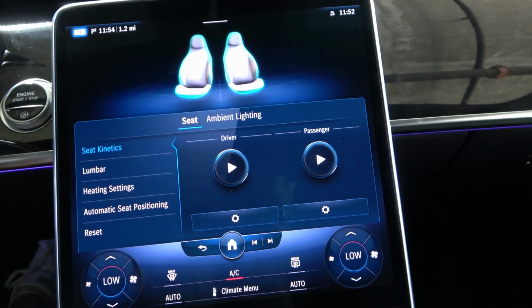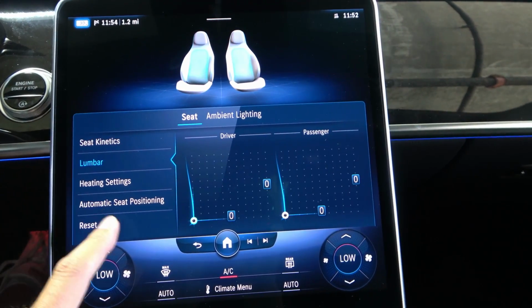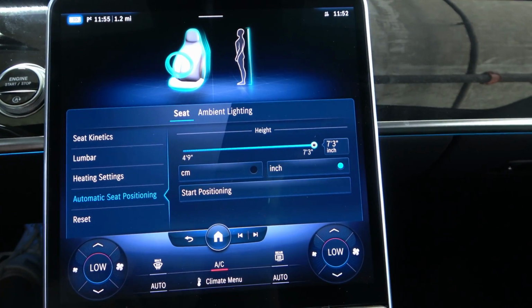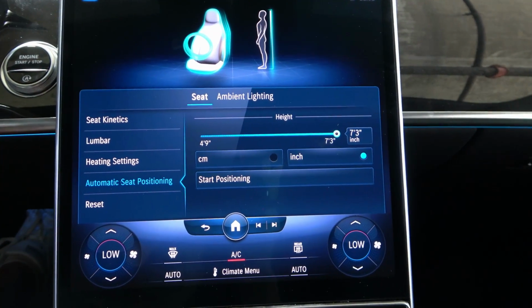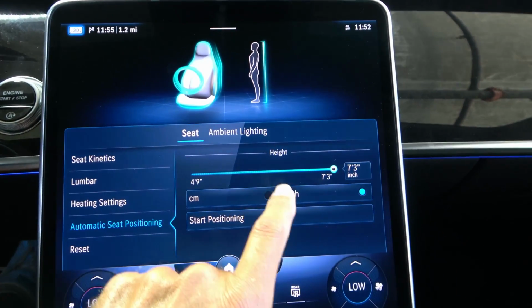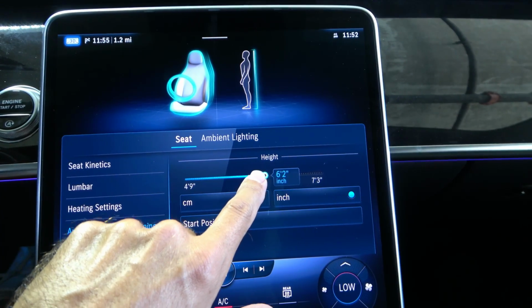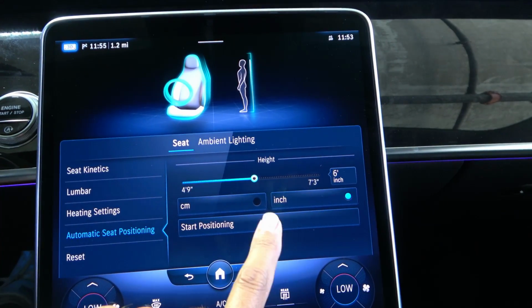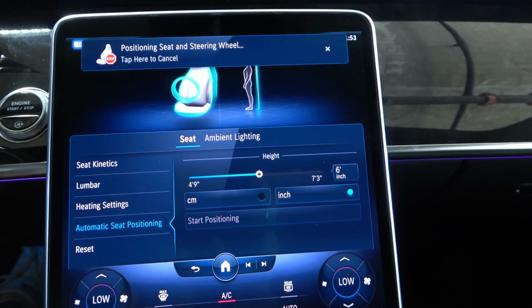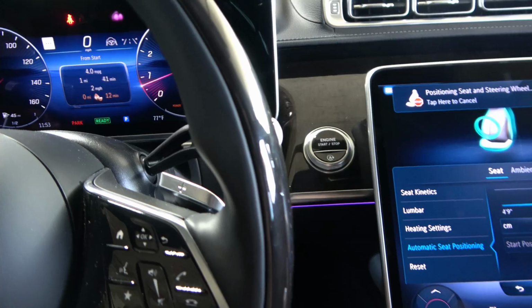Let's take a look at this, because again, this is a luxury vehicle, top of the line. Let's see, seat kinetics, lumbar. You can check this out, adjust your lumbar, heating settings, automatic seat positioning. You put in your height, whether it's in inches or centimeters, and it's gonna adjust to what the Mercedes thinks is the best position for you to drive. So let's see, I am actually 6 feet tall. I used to be 6.1, but as I get older... no, 6 feet tall. Okay, start positioning. There you go, positioning seat and steering wheel. Okay, I dig it. It's pretty cool.